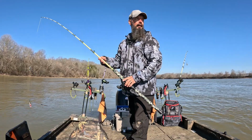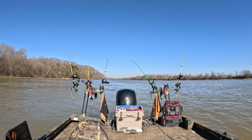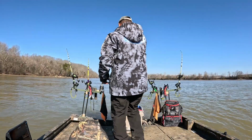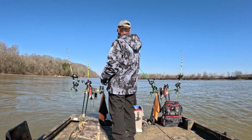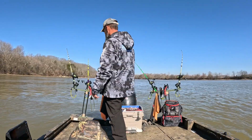It almost looks like I can cast the other one out. All right, we are gonna move. We're gonna go down to that next spot, kind of sit in front of there, walk a bait back, see what happens.